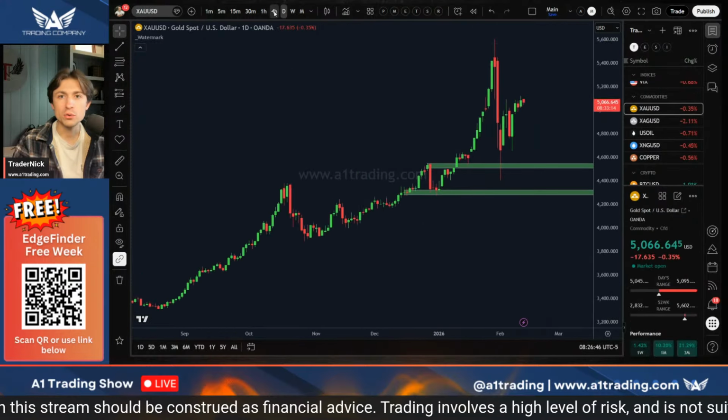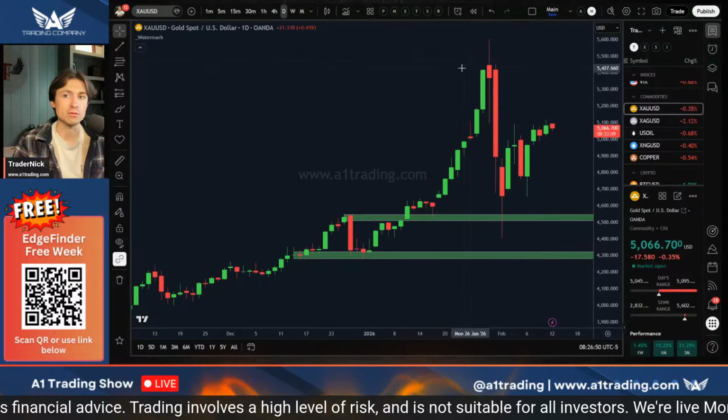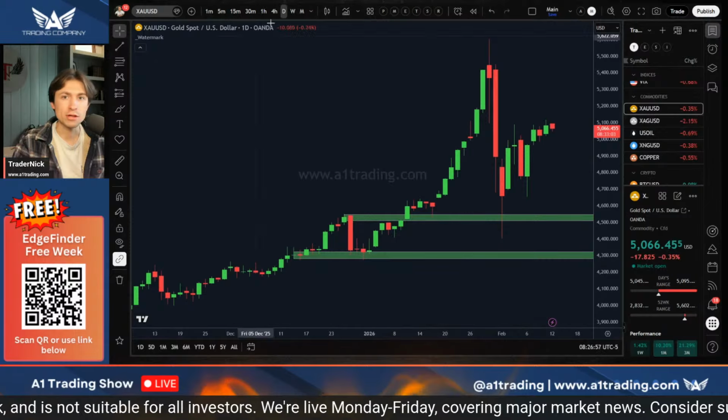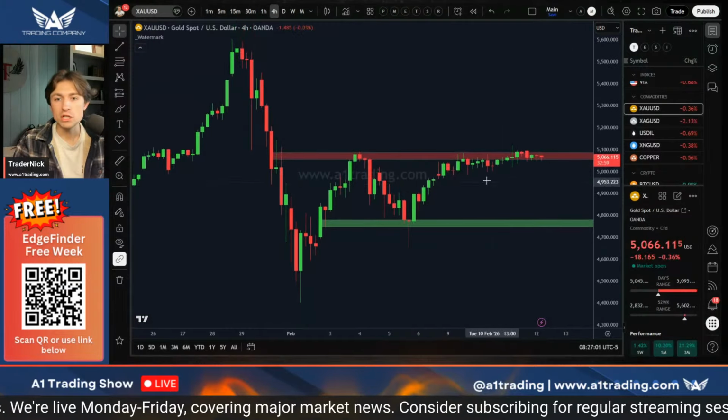If we take a look at gold here, gold has also been a big winner recently. Of course, barring the big drop off that we had, you can see it's actually showing some resilience and bouncing back here. I do think that when you look at gold on the 4-hour time frame, we watched this level yesterday. I'm watching for a breakout here.